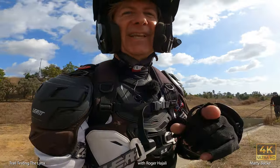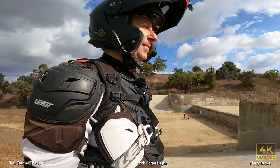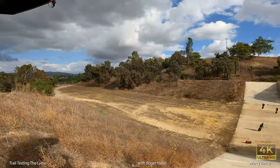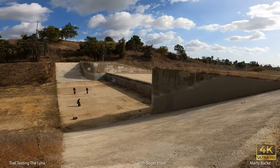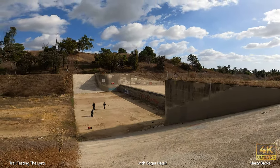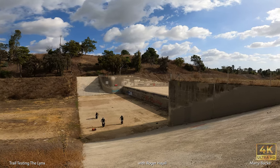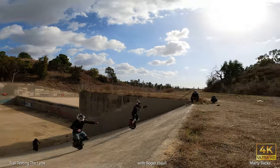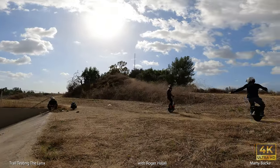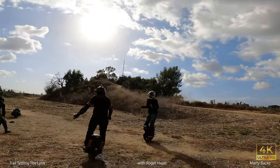So now Aaron's gonna ride the Lynx, and Roger's gonna ride the S, just to maybe try and take the rider out of the equation. Okay, whenever you're ready. And Roger wins on the S. Wow. So I guess it's the rider.